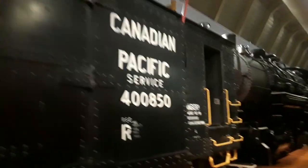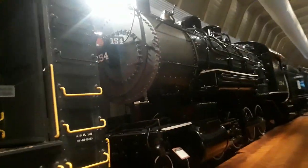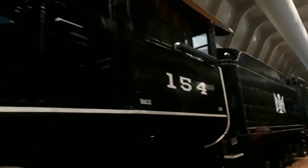Now this was used to clear the snow off the Canadian Pacific Rail Line. They drive down the rails and pile the snow, and they have a locomotive right behind it. Man, these things are huge. This is a 1909 Baldwin consolidation train. And it's just crazy how big these are.